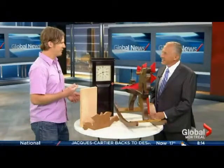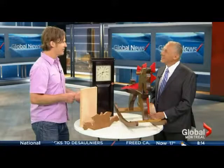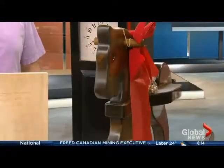Our rocking horse, this is about a 15 or 20-year tradition. It's a department initiative with teachers and students. We usually start that October, November. We build about 30 of them. And they're sent around Montreal to different centers for children or hospitals, schools for challenged kids and things like that.